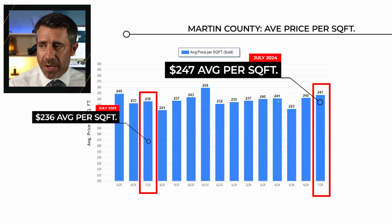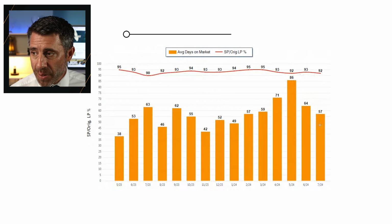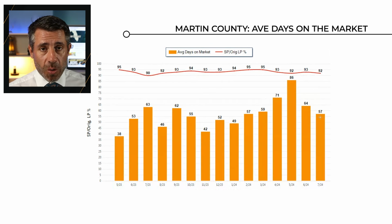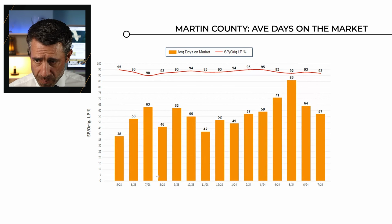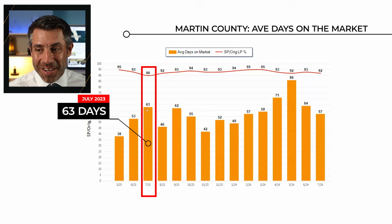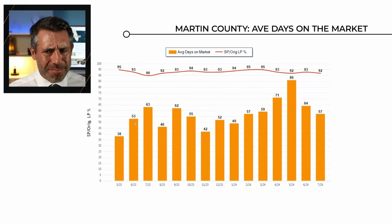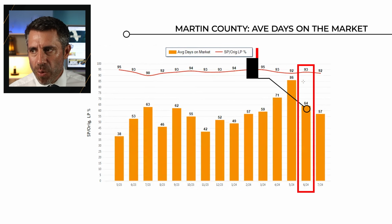Now, if we look down here, again, at the average days on market and the original listing price to sale price, so much lower than St. Lucie County, 57. Now, we had an 86 over here, but these last couple of months it was actually 57, 64. If we look over here at 7/23, 63 days on the market. So actually fewer days on the market. It's really interesting how we can have a doubling of the inventory and days on market goes down. But that's what it is. If we look over here at 6/23, that was 53, 6/24, 64.